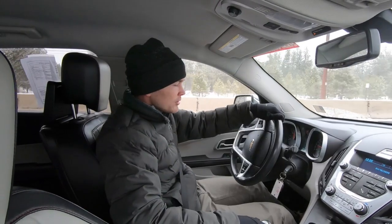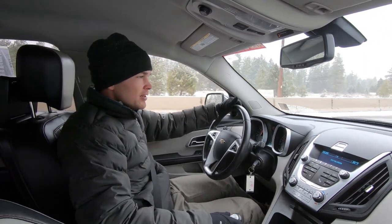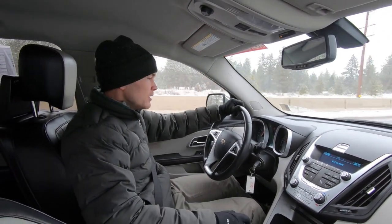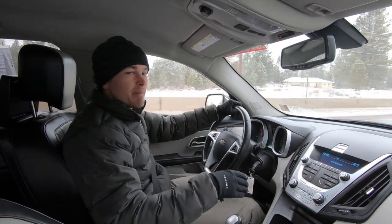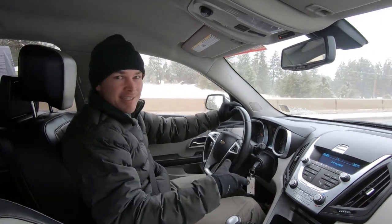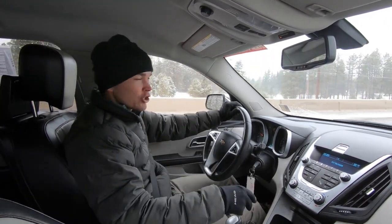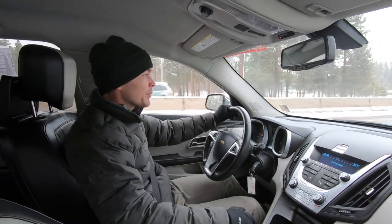Pulling out of the highway, we'll do a little acceleration test. Pretty good sound to it. Transmission's fairly smooth as well. Again, within this compact SUV segment, generally they're not trying to be super competitive in terms of acceleration performance, because that's not what buyers are looking for. They're looking for good fuel economy and they're looking for adequate power, and you definitely get that within the Equinox.